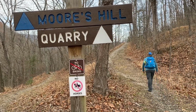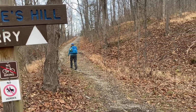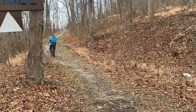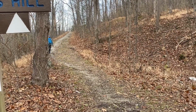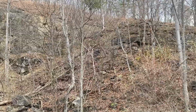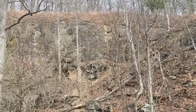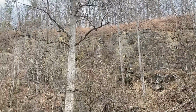So we made it up here, and we've decided to go up this quarry trail because I think you can get a view of the quarry. I don't know if it's still active or not, but we'll head up that way and see what we find. Okay, so we made it to the top here, and we just realized that we are in one of the old quarries. You can see it, look at that.